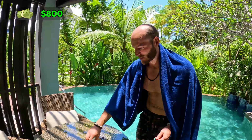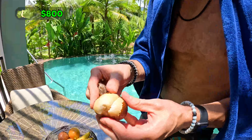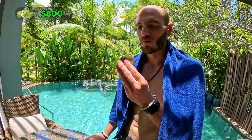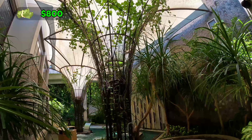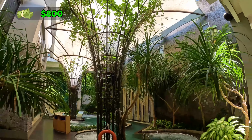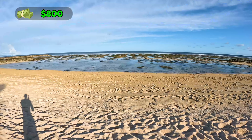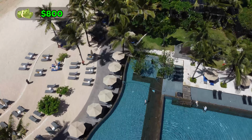They also gave us this bowl of fruit. This is a fruit I've never seen before. It's called snakeskin. Obviously, I need to try it. Tastes like a pineapple. And this pool, which basically looks like Gardens by the Bay in Singapore, and a beach, because we're on the ocean. Not only do we have our own private pool, there's also this big infinity pool as well.